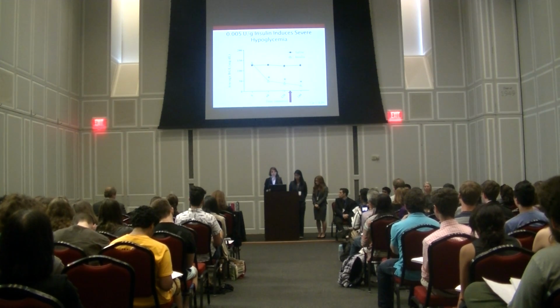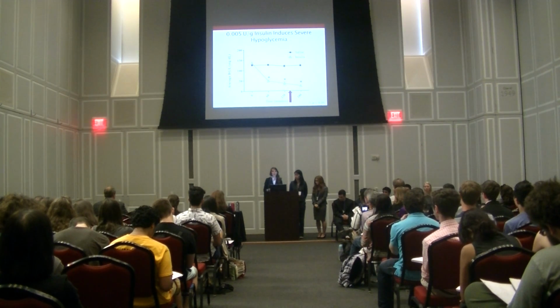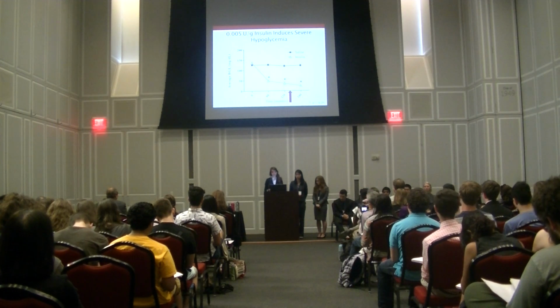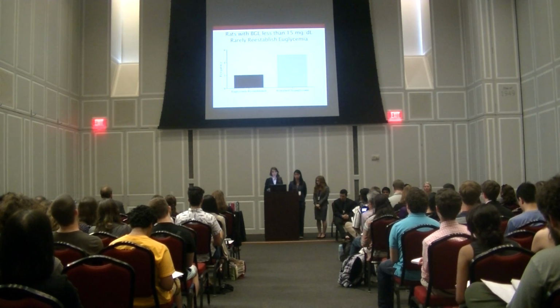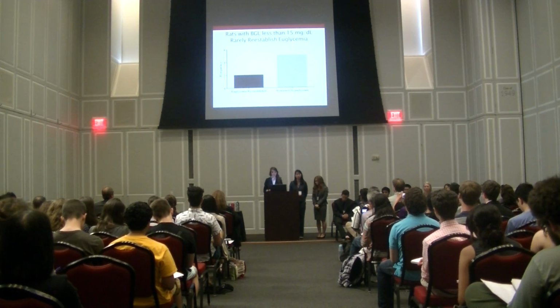So from this, we established that measuring blood glucose levels in 30-minute increments was not allowing us to plot their blood glucose level trajectories as accurately as we could, and so we needed to revise our experiment. The problem with plotting in 30-minute increments was when their blood glucose levels dropped below 15 milligrams per deciliter, it made it very difficult for the rats to reestablish euglycemia.